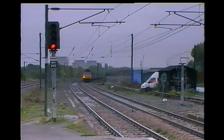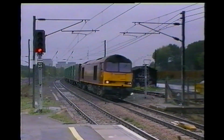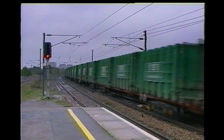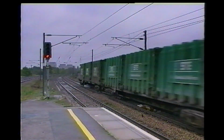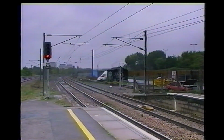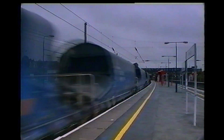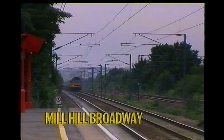Now a look at freight on the southern end of the Midland Main Line, starting with 60039 heading the 1045 Forders to Cricklewood bin liner. Next, the 1013 Bow to Croft. The same service again, this time worked by a Load Haul 60.